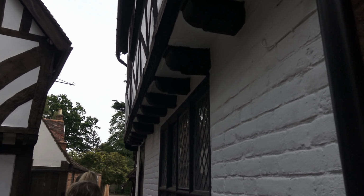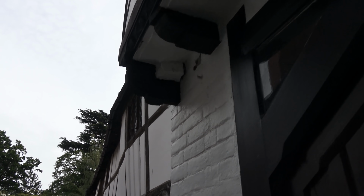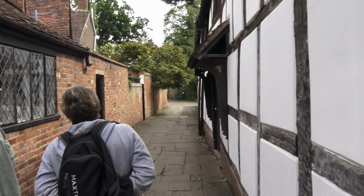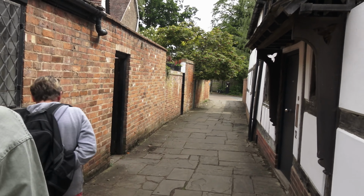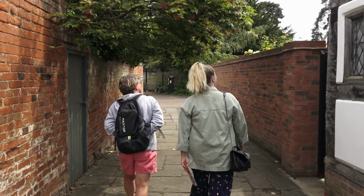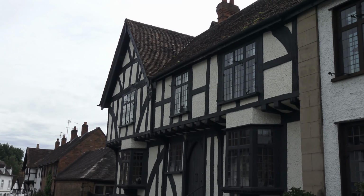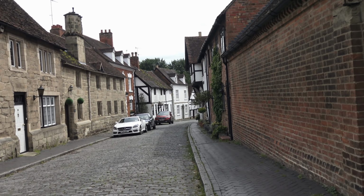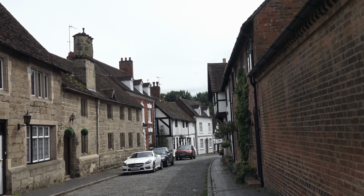Jetties, they're called jetties, them bits that stick out. This bit here is called a jetty. It's a way of getting extra room in your bedroom. Walk through Warwick's historic part on the edge of the castle. Lots of houses with jetties, that's the bit that sticks out. Gives you a bit of extra room.